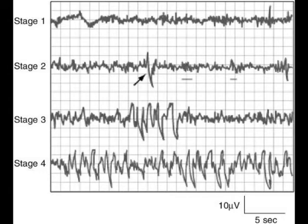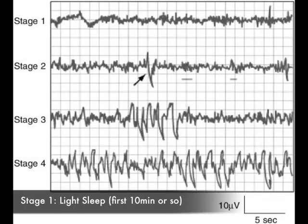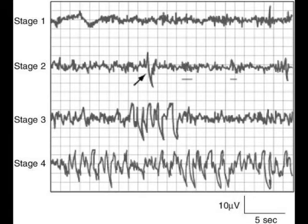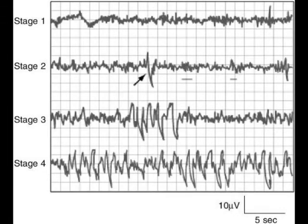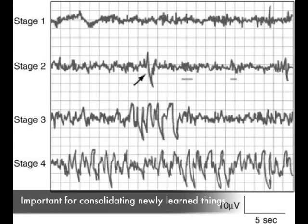The first stage is when you are slightly falling asleep. It's light sleep. You're kind of drifting in. The brain waves are theta waves, and you're just lightly sleeping for about 10 minutes or so. Then you go into stage 2, which is where you usually spend about 40 to 55% of your time, actually, depending on your age. And this is where some of the new things that you have learned are being consolidated. This is where you have sleep spindles.